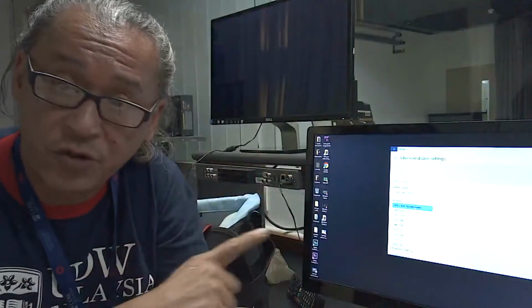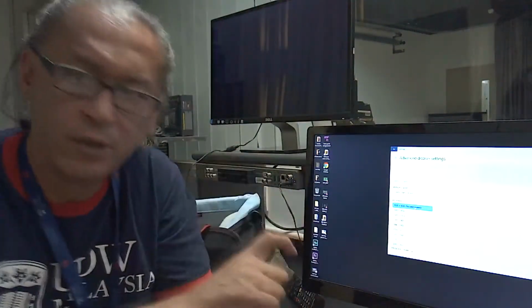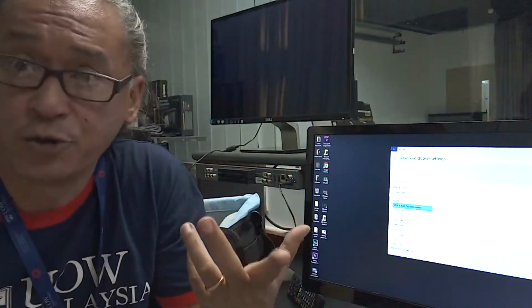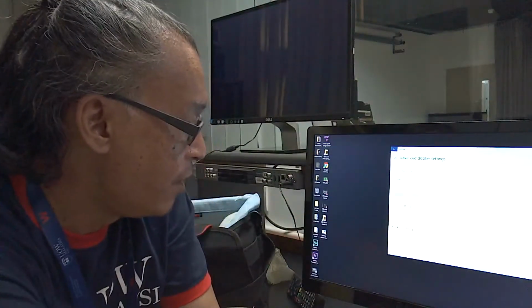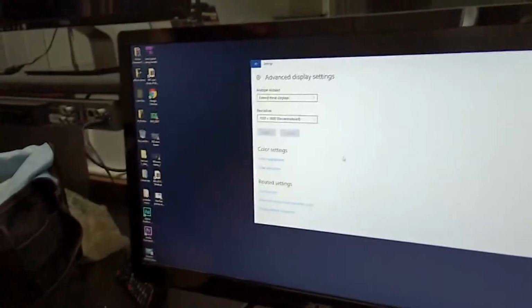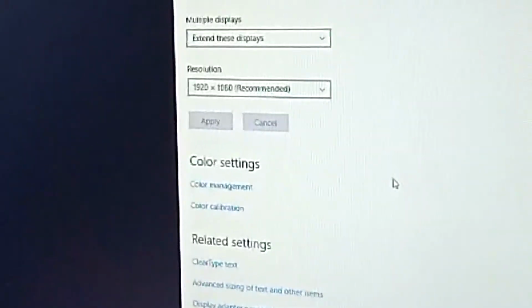You want both of these screens, same resolution, same color depth, so that when you work, you can drag stuff from the left to the right and you will not be irritated like I used to be. Okay? All right, so now inside here, you will have other options. Okay, you will have color management, color calibration, display adapter properties, yada yada yada. We are not going to do that today. Too long, too complex, too boring.